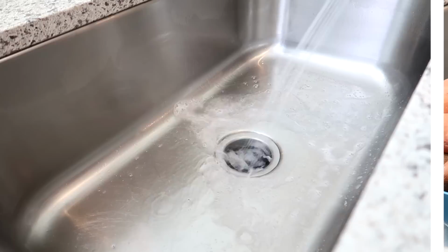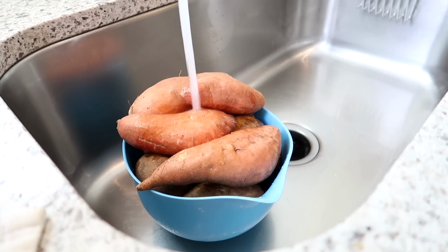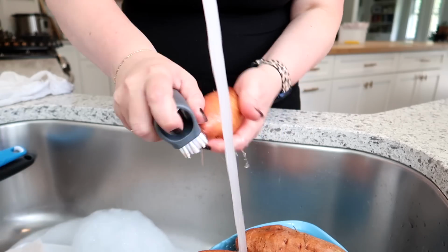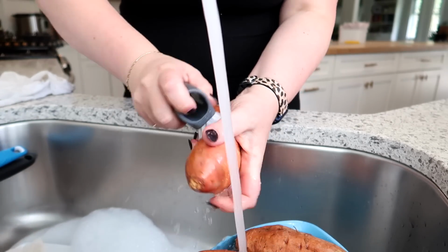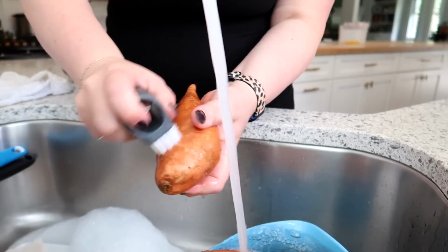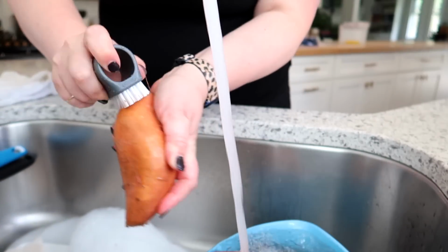So for the food for Murphy, I also need some sweet potatoes and some russet potatoes. So I'm going to go ahead and scrub those under some cold water. Sometimes I get questions on this when I do share like the dog food stuff. So I'll link the site and the recipes that I use down below.